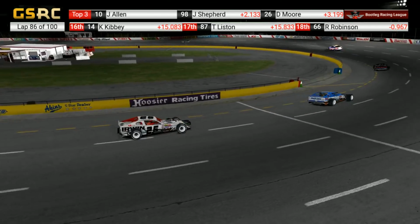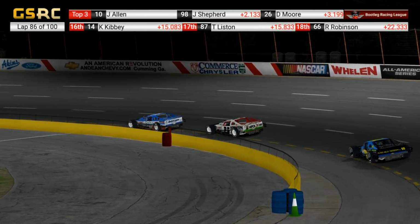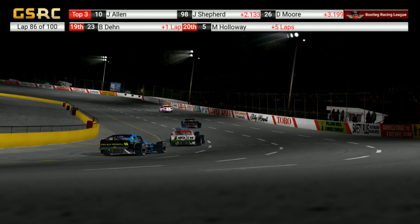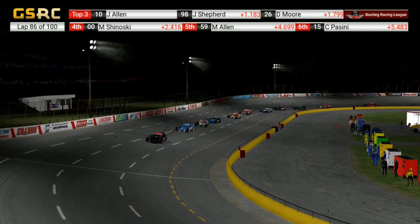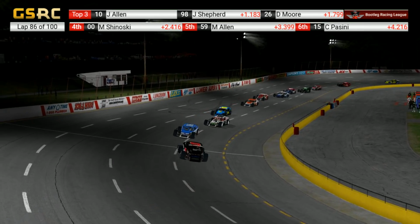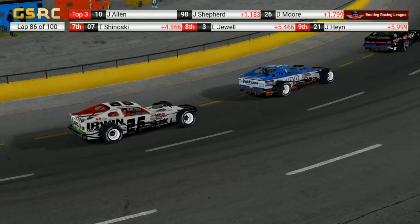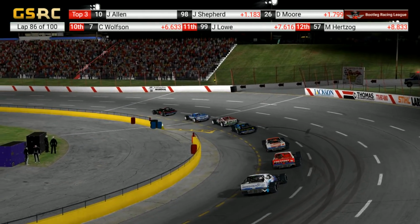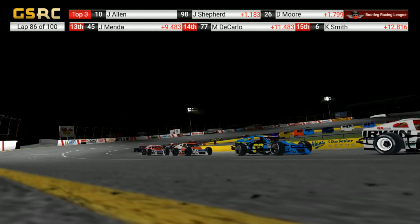So that'll actually put 18 SK Modifieds back on the lead lap. Back in 10th, it'll be Chris Wolfson. He is the big mover of the race, up 10 spots. You know what? Chris, for his efforts, if he can finish there, will start on the pole next week. Right now, another big mover is going to be Tim Shinowski, Matt's brother, the 07, up 10 spots, currently riding in 7th.